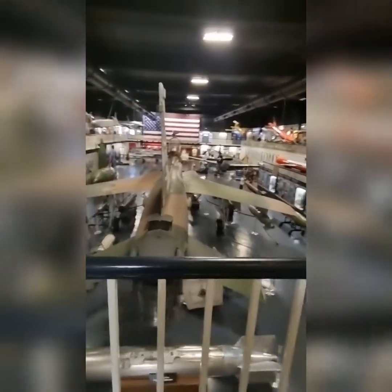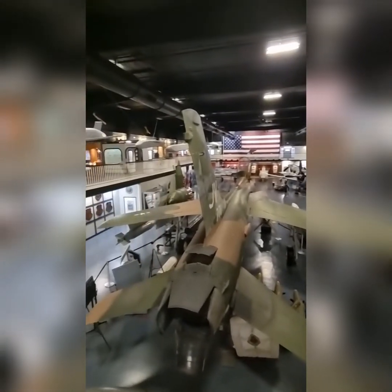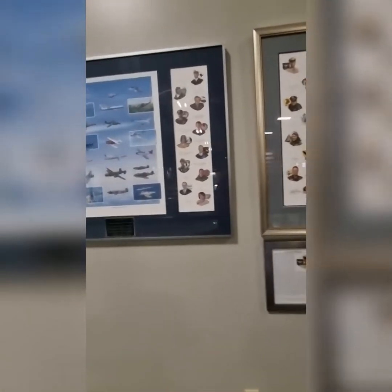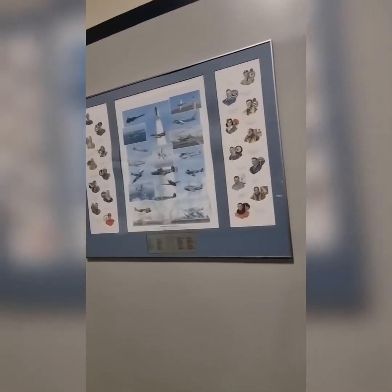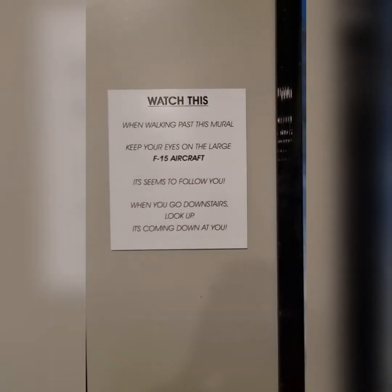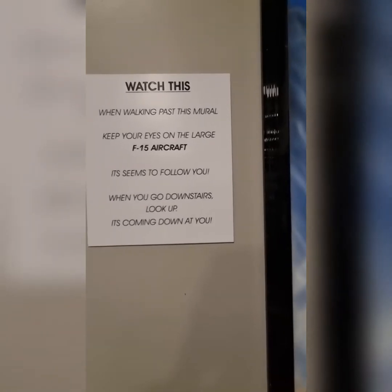So this is from up above. Here we go, we're at the top of the museum now. You can see. So the top part is a lot of just posters and stuff like that, kind of tell you about it. How pretty that one is. It says, watch this when walking past this mural. Keep your eyes on the large F-15 aircraft. It seems to follow you when you go downstairs. Look up. It's coming down at you.